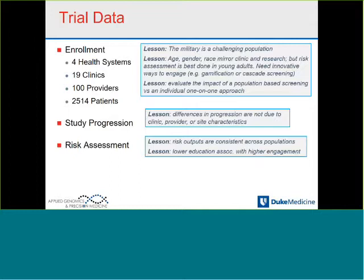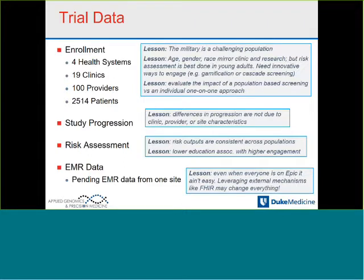And then I told you about the education thing. And then the EMR data, so we're still waiting on one site. They have not yet given us all their EMR data, so we're not able to analyze that yet.